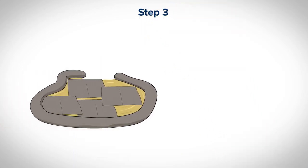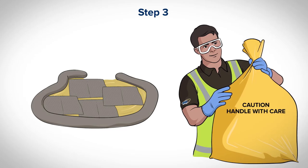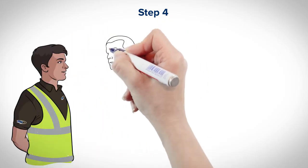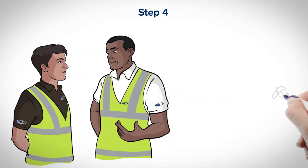Absorb the spill using pads and cushions. Ensure that all liquid is cleared and no residue is washed into the drainage system. Once contained, inform your line manager and hygiene team. They will assess the risk of pollution.